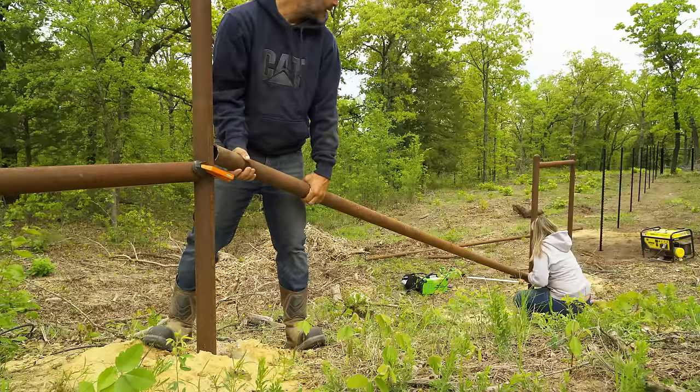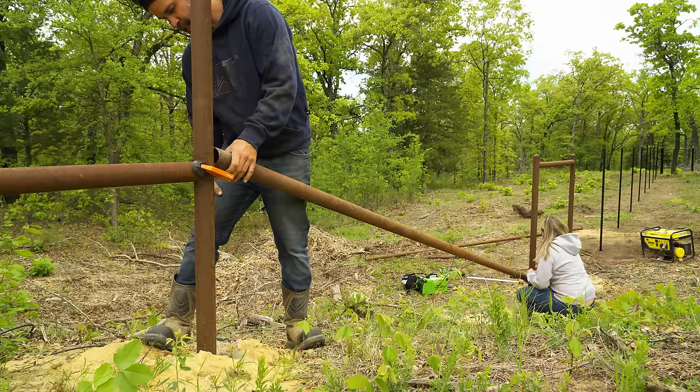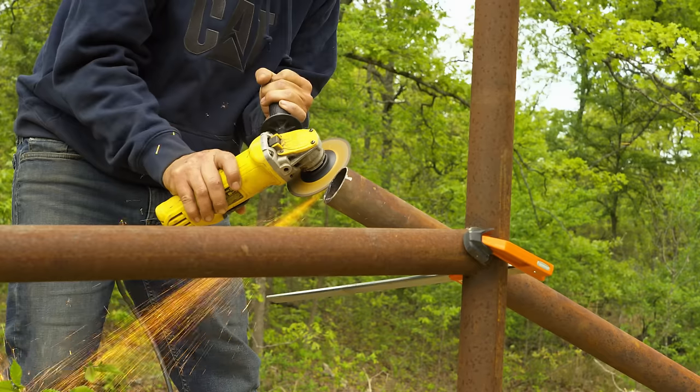Does that look like it fits? All right, so I gotta cut a little notch.